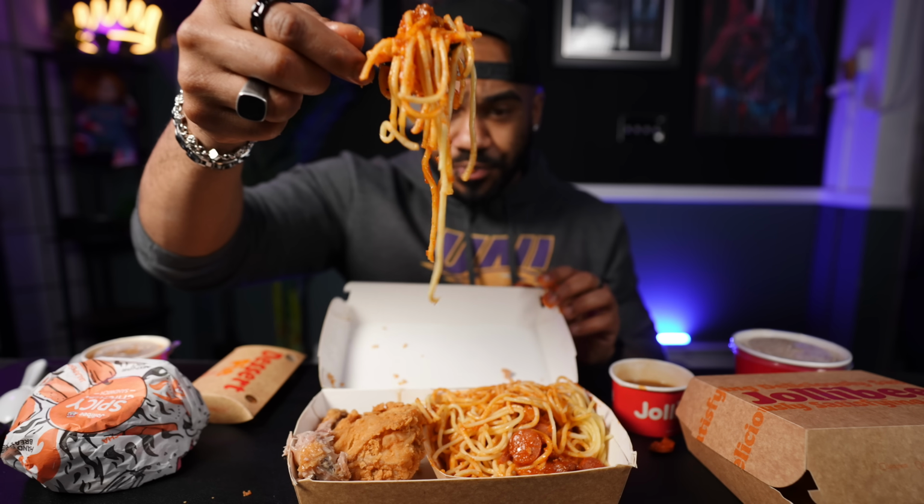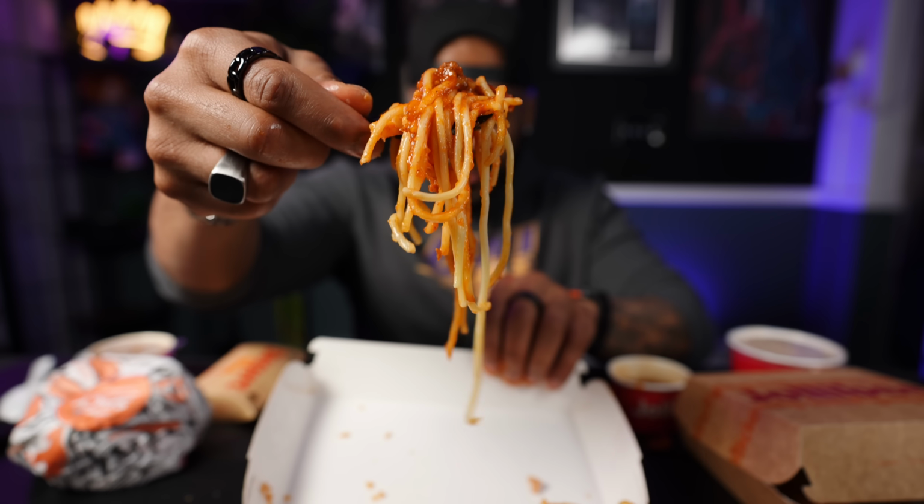a lot of people mix their spaghetti. I usually don't, but then every time I don't mix the spaghetti, people start going, oh, you didn't mix the spaghetti. It don't matter. It's all going in the same place. But there you go. This is my jam.